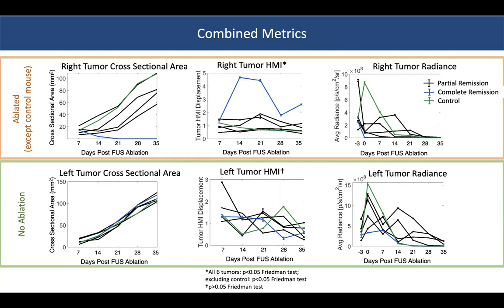In the middle, we see mean HMI displacement in the right ablated tumor and left unablated tumor. In the right tumors that were ablated, the mouse that showed complete remission shows higher HMI displacement at time points 14 and 21 compared to the rest of the mice. And in the left untreated tumors, we see a decrease in displacement for all of the mice.